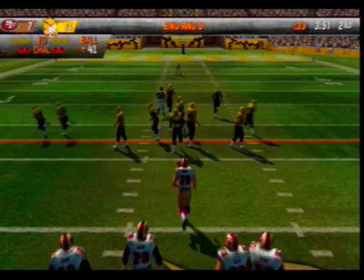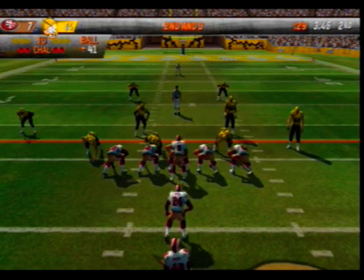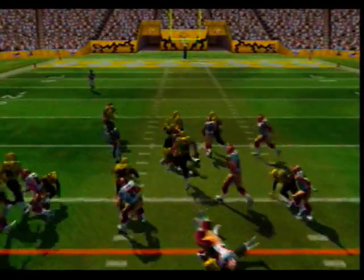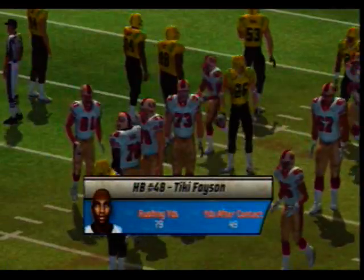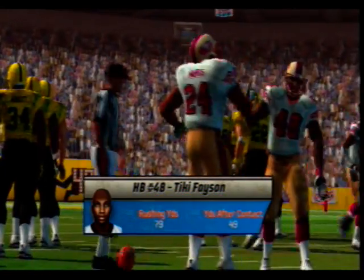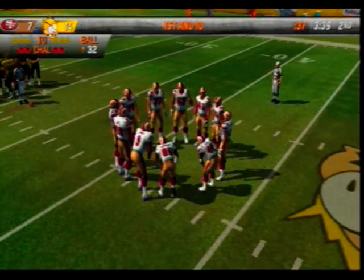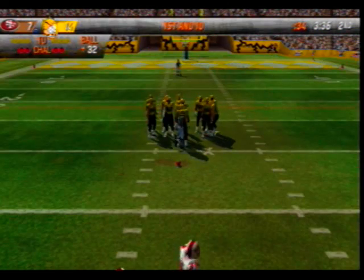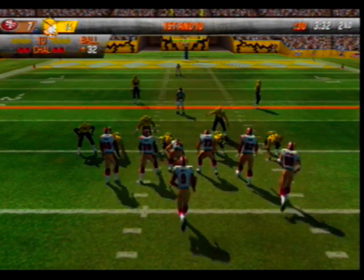Ball on the 41-yard line. Here we go. Hand off to the tailback. Johnson is there on the stop at the 32. This back loves to hit the defenders when they come close in for the tackle. He sees the hit coming, lowers his shoulder, and then boom, the defender's left lying there on his back. First and 10, ball on the 32-yard line.